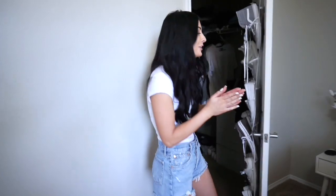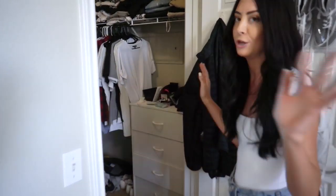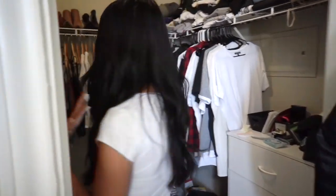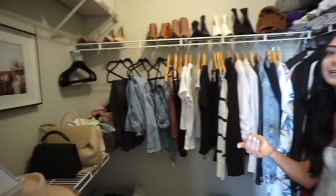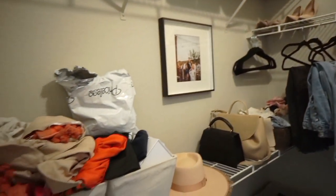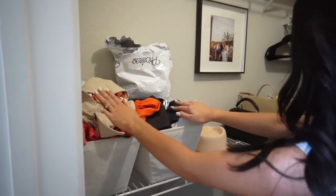And then we have such an upgrade. We got a way bigger closet than what we had before. Our other closet was just so tiny. So it's kind of badly lit in here and a little messy, but I'm just gonna show you guys. This is Brandon's side. Look how small it is. I was like, sorry, I gotta have more than half the closet so you can show my side too. It's a little messy, but I just love it. This is all my collab stuff that I put right here.